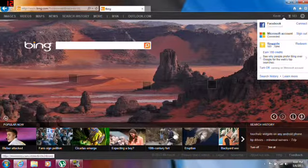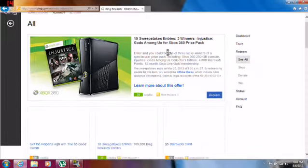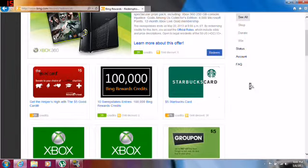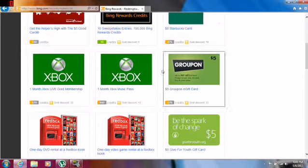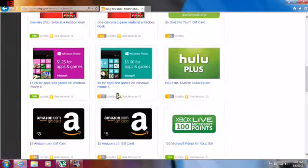Then after you get enough credits over here, you can go to redeem. And they've actually got some fairly good stuff here. There we go. You can get one month Live Gold membership, one month music pass. They've got a lot of stuff.